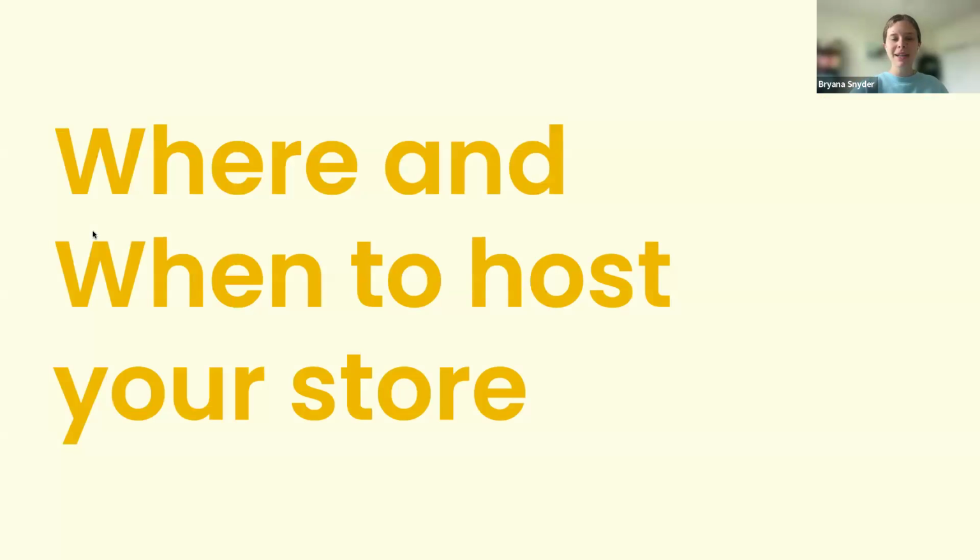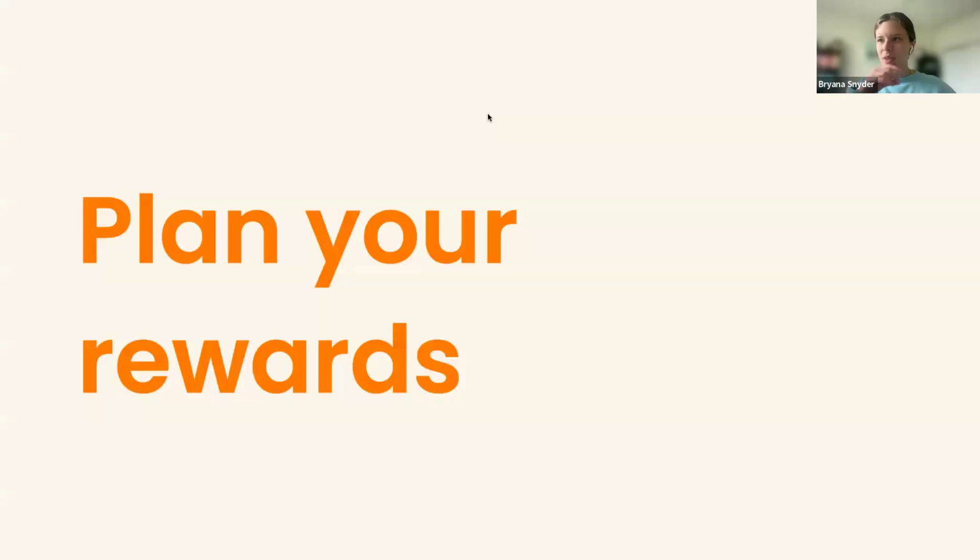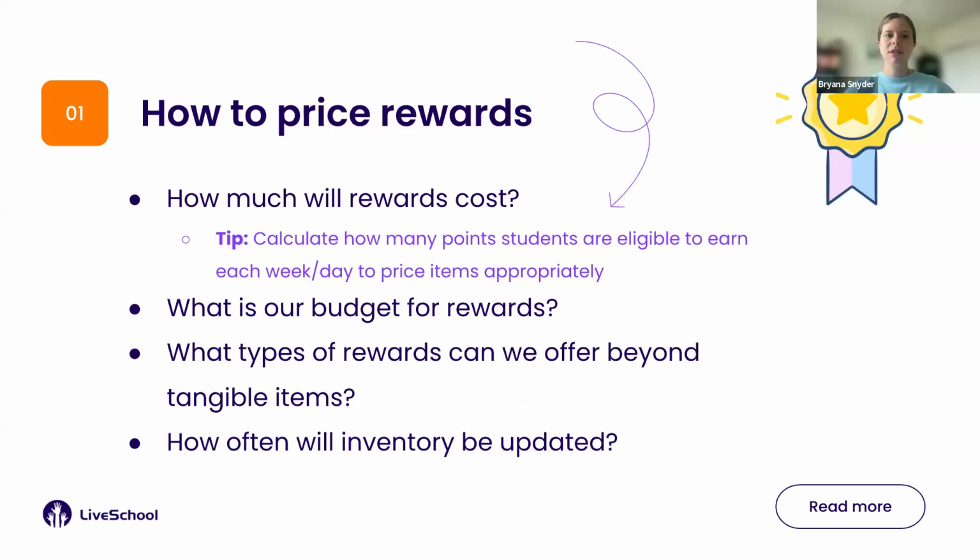So next thing we're going to talk about is planning your rewards. And the first big part about planning the rewards is setting the price. At the end of the day, you're building an economy. And as a team, the first and most important question is deciding what our budget might look like so we can then decide accordingly.